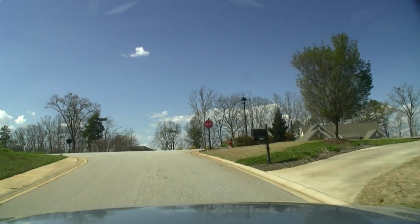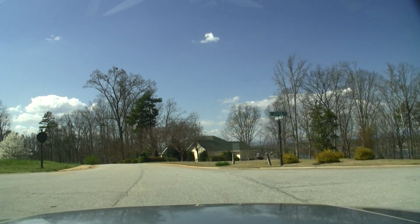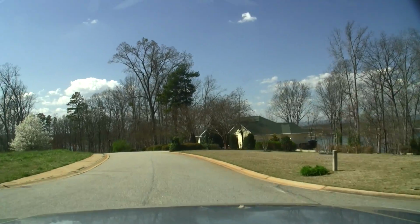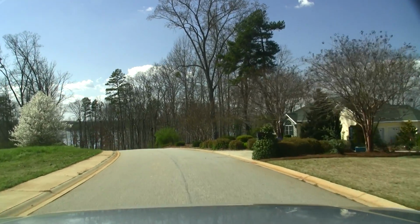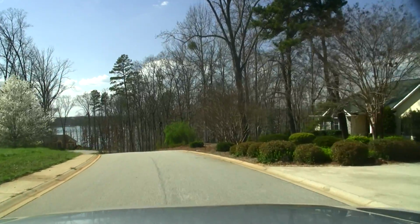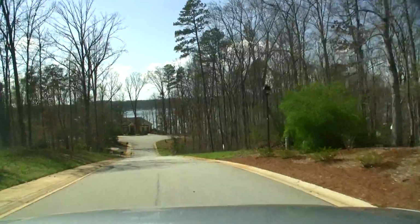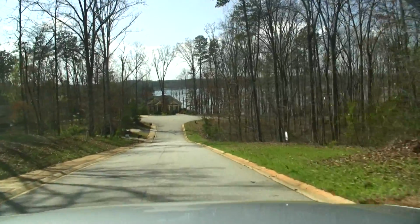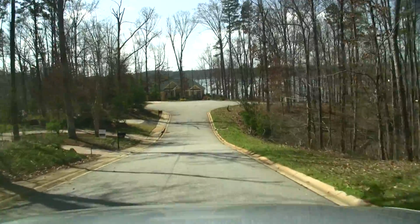So as mentioned, right now we're on Winding Oaks, and for reference point we're on about lot number 42. This really gives you a good shot of a waterfront home coming up here overlooking some big water.